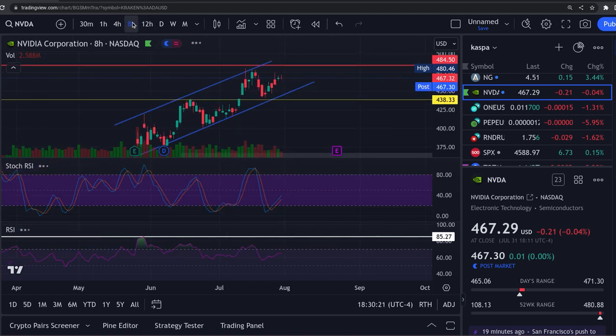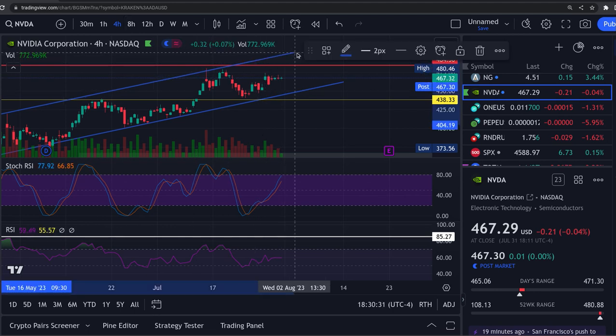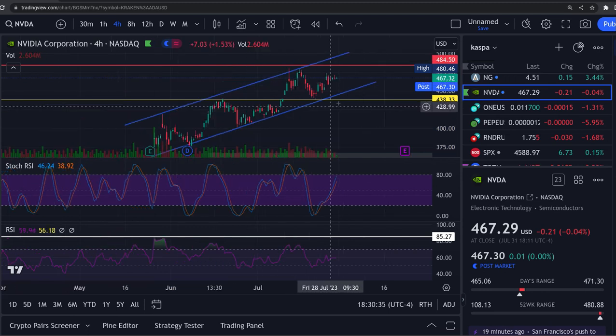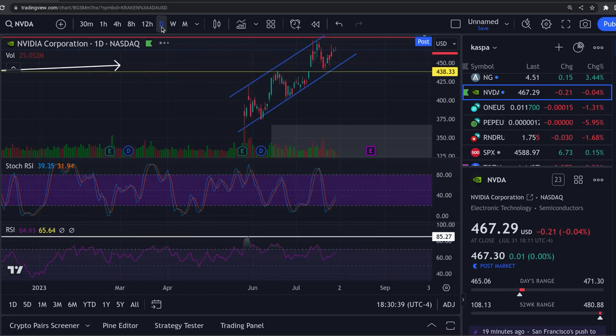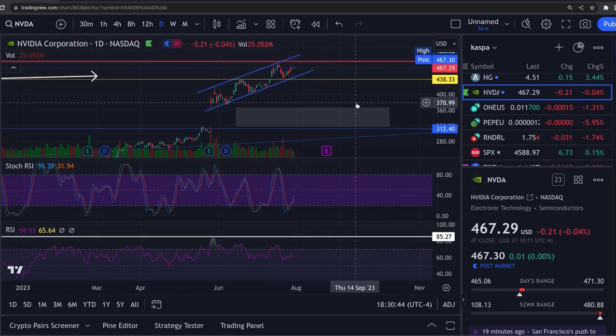The 12-hour just started up, but not showing any strength here in these 12-hour candles. The 8-hour heading up, same story, red candle. 4-hour heading up. Okay, so I'm expecting this thing could come back up to the top of the range here and then finally roll over, or it could roll over from here. But once it loses this channel, all right, let's go out to the daily chart. Expect this thing to come back and fill this gap.